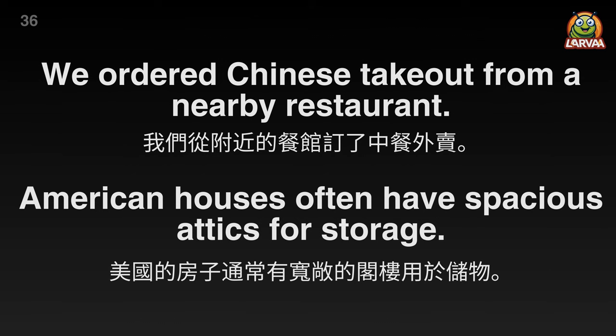American houses often have spacious attics for storage.